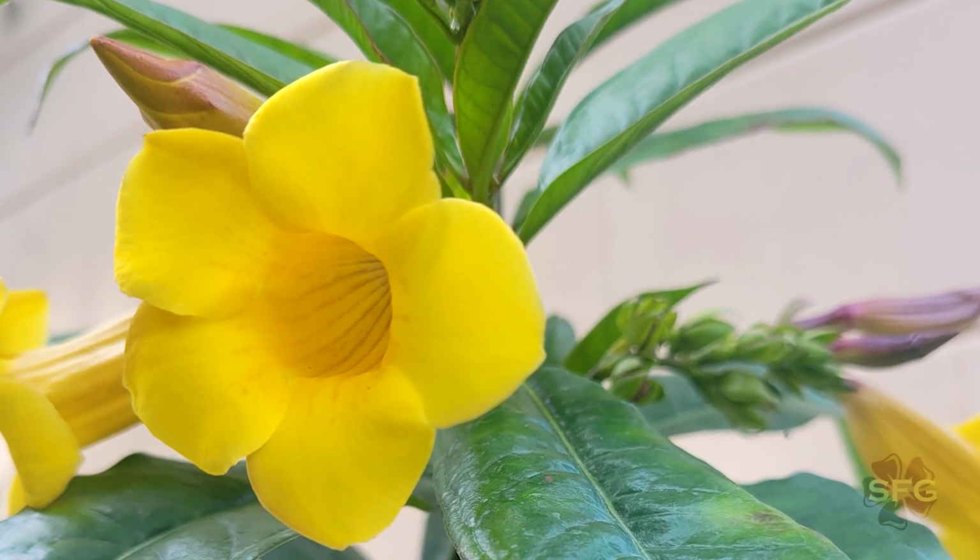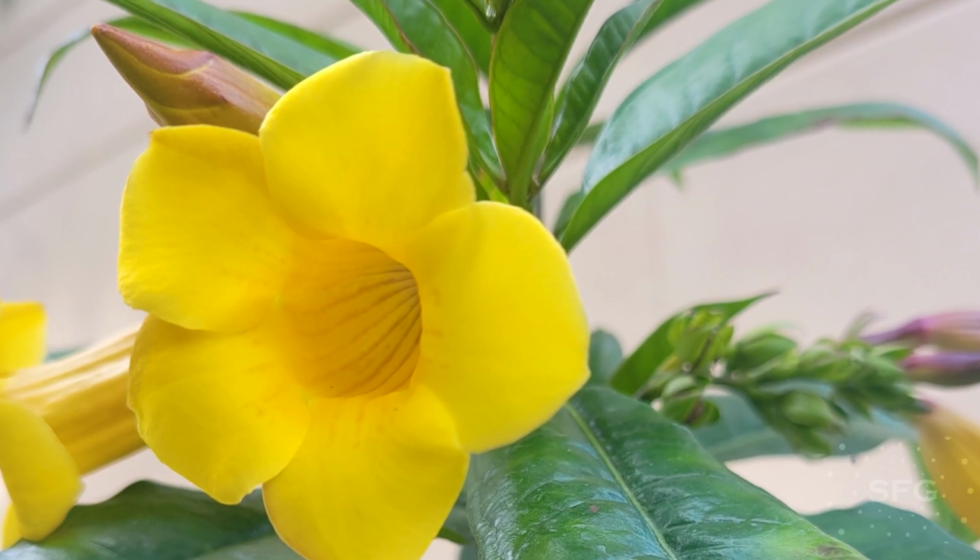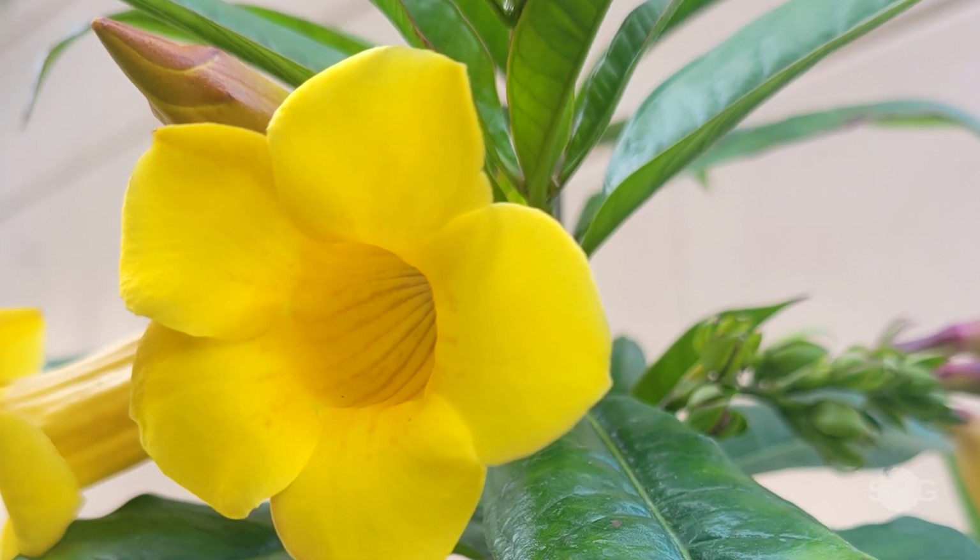Keep your Allamanda healthy and say nice things to her, and she'll shower you with beautiful clusters of flowers day after day. And your neighbor's envy only makes her produce more flowers. It's kind of a team effort, really. Sign me up for the long run.